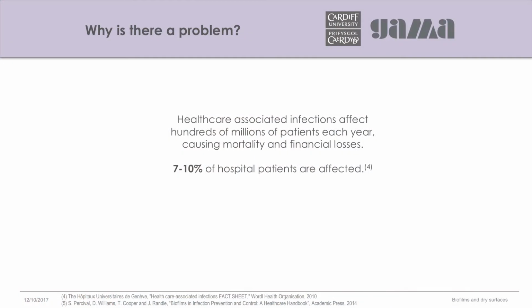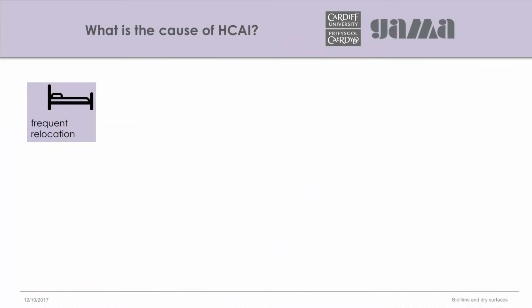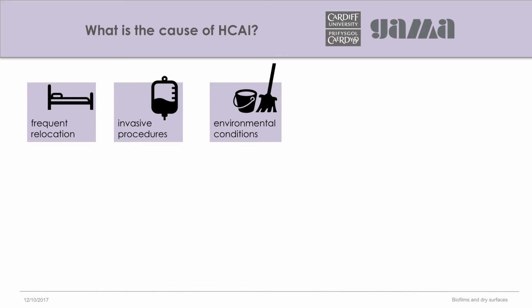So why is there a problem? You are all aware of healthcare-associated infections, and it was estimated that around 65% of those infections are correlated to biofilms. So what is the main cause of healthcare-associated infections? There are a few factors that might impact them. For example, frequent relocation when there is a lack of beds at the hospital and a patient needs to be moved. Also invasive procedures, causing the patient to have a lower immune system. And environmental conditions such as bad cleaning practices and, for example, food debris present. Those factors contribute to the development of healthcare-associated infections.